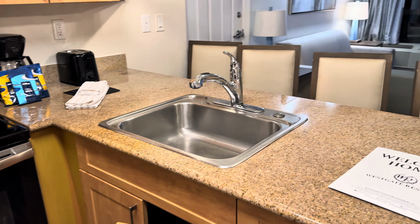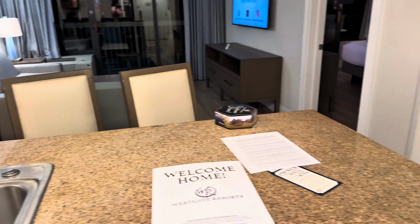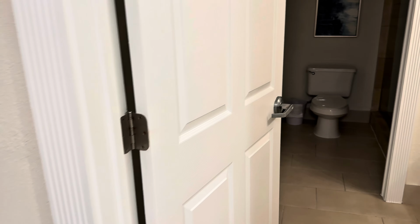Aside from that, though, the space was really comfortable. There was plenty of room for my family. It actually made us feel very much at home while we were staying there.